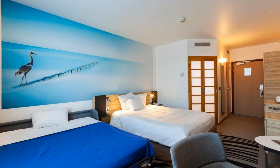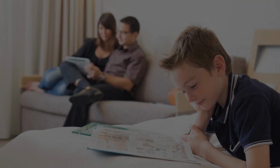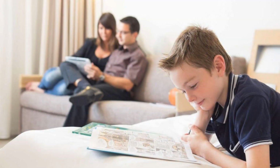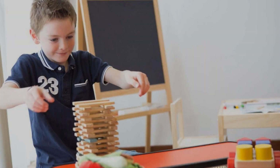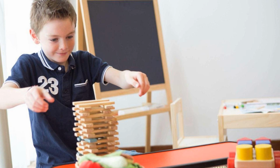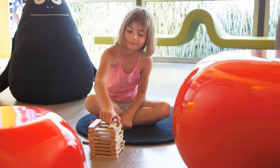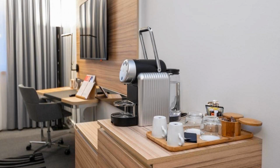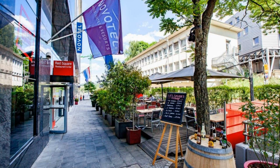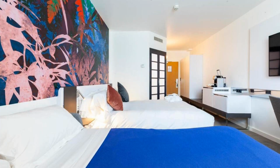The check-in time of this hotel is 3 p.m. The check-out time is 12 p.m. Pets are allowed in this hotel. The hotel accepts major credit cards and reserves the right to temporarily hold an amount prior to arrival. Guests are required to show photo ID and credit card at check-in.